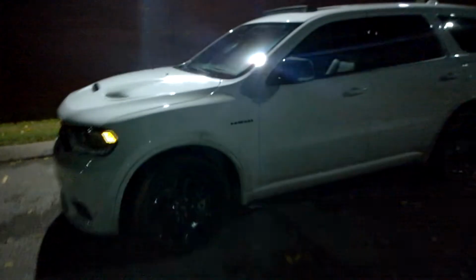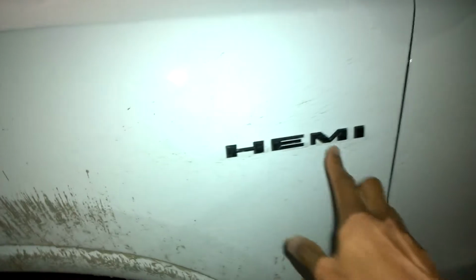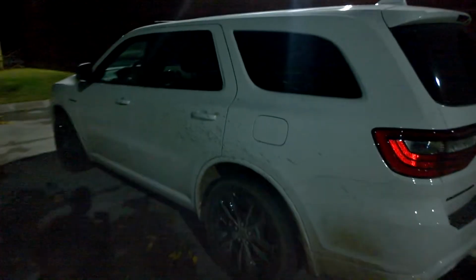Only thing that's slightly different is this Hemi badge, which I think the 2019s did not have. It looks kind of out of place. It looks kind of tacky to me. But at least you can tell and show off to everyone that you have a Hemi or you got the RT package. But this is a rear-wheel drive car. I don't have it in the 4x4.